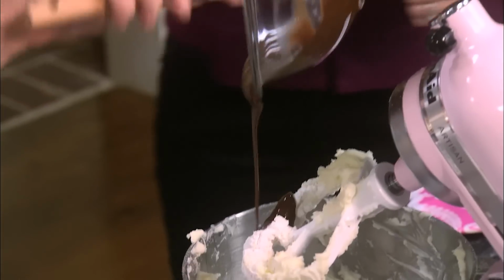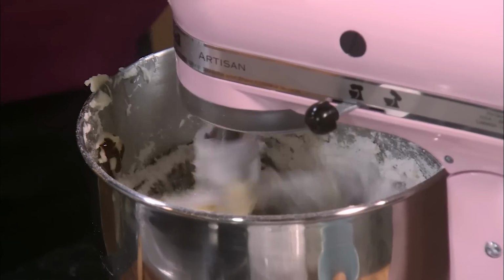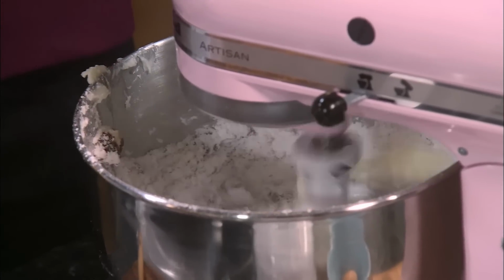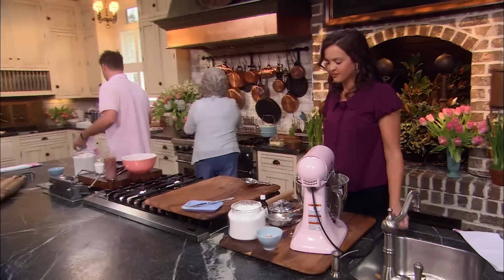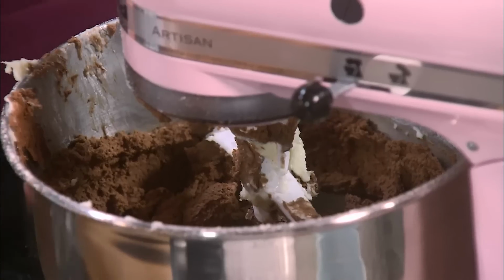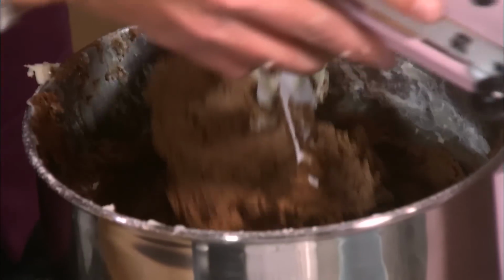All right, so in the chocolate goes. This looks delicious. Doesn't it look delicious? And it smells good too. And just make sure everything's incorporated. Son, would you put that away, please? And let's get this cleaned off so that we can pat our dough out. And I think that's ready, Brooke. It looks delicious. Looks like fudge.